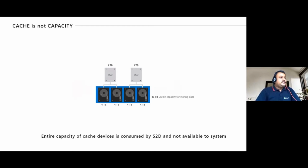So if you see this example, this screenshot, we have 4 spindle hard drives, which is 4 TB times 4, which is 16 TB usable capacity. When you are running with the SSD as a cache, it's a good experience. But we cannot get that read and write experience through the main storage, because we are losing a number of sockets. That's how it is. The entire capacity of a cache drive is consumed by the S2D feature, and it is not available for the system. That's something we need to keep in mind when we speak, right?